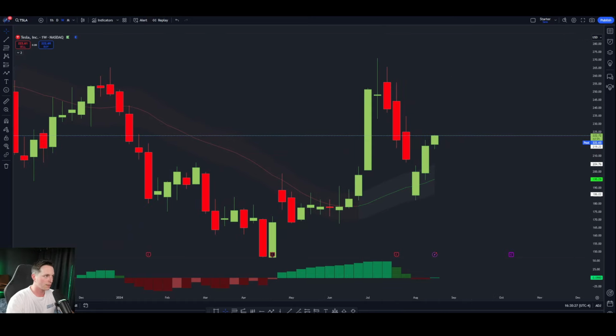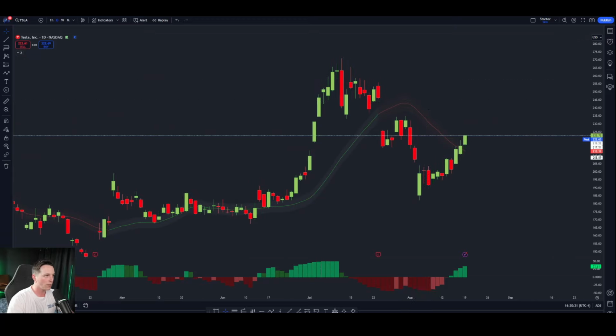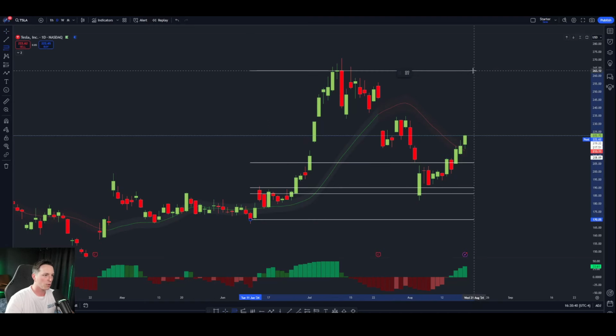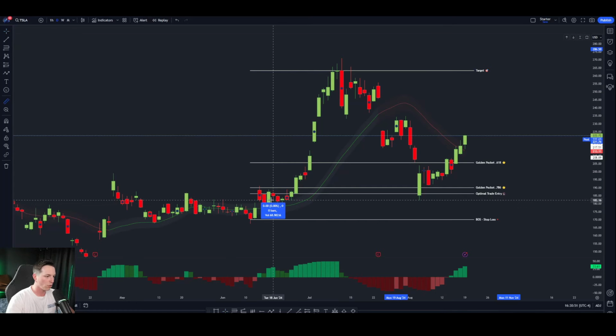The second thing that we want to do is find out what type of mode we are in. The way that we do this is we look at the most recent swing low, which is going to be down here at 170, and the most recent swing high at $265. There are three types of modes when we're looking at charts. The first is going to be an impulse or an expansion, which is what we saw here.